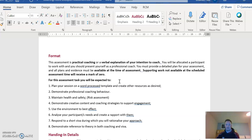You need to plan your session, and you need to bring that session plan with you. You must have a copy, a printed session plan with you on the day, because this will also go as part of your grade. So we'll be marking you based upon your planning, preparation and delivery. So it's not just your practical delivery, it's on how you've prepared for it and how you've planned for it to make sure that that's also appropriate.